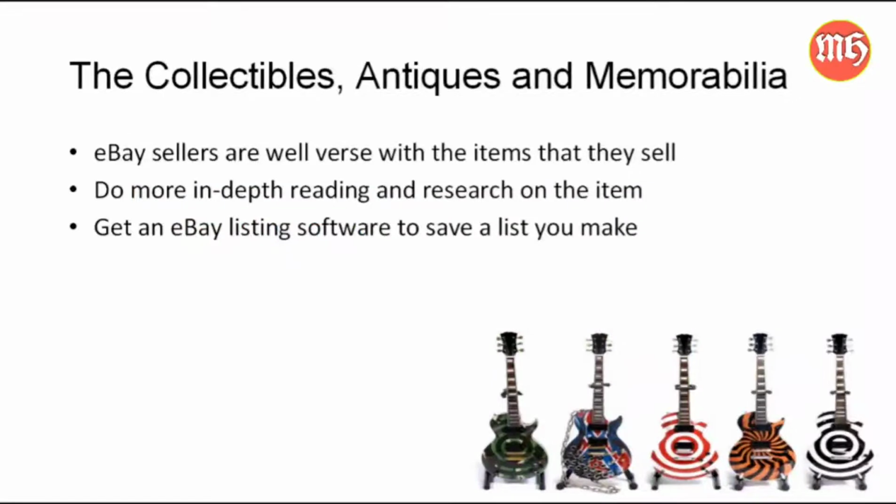Perhaps one of the most basic and most applied ways of making money on eBay is selling collectibles, antiques, and memorabilia in specific categories for the highest market prices. Generally, any eBay seller that sells collector's items is usually well-versed with what they're selling because it could be their hobby or interest. This is the part where you should start, and that's where you will make the most money using this strategy.